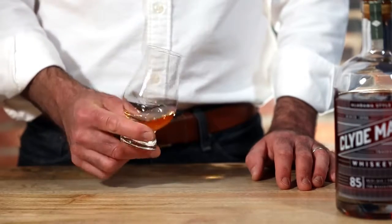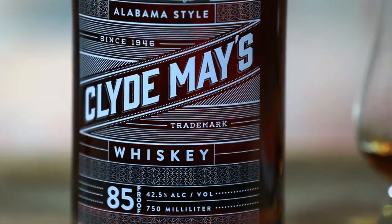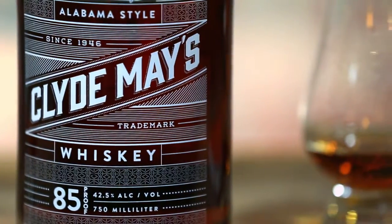Now Chris, we also thought this whiskey would be very good as a mixer for cocktails. I personally think it would be very good in a whiskey sour. Also mint julep with the Kentucky Derby coming up, and also you might want to try this in a Manhattan as well. And as they like to say when you toast with Clyde Mays, roll Clyde. Roll Clyde.